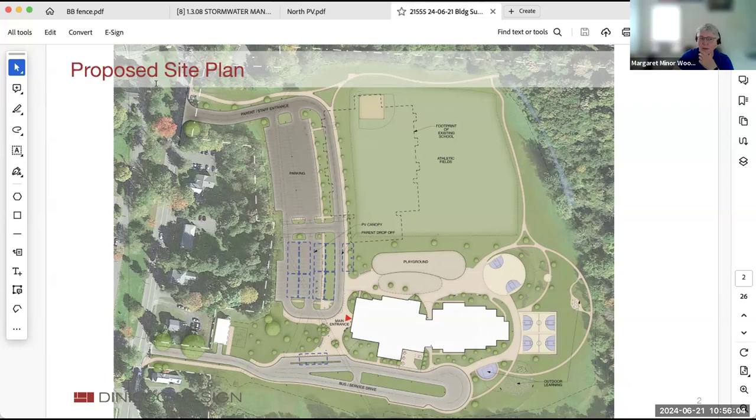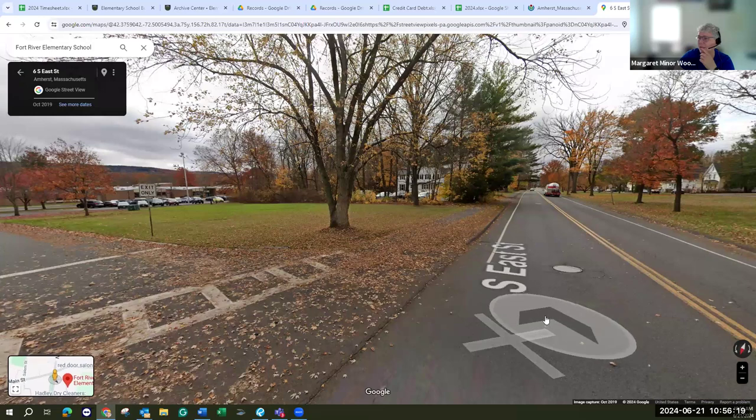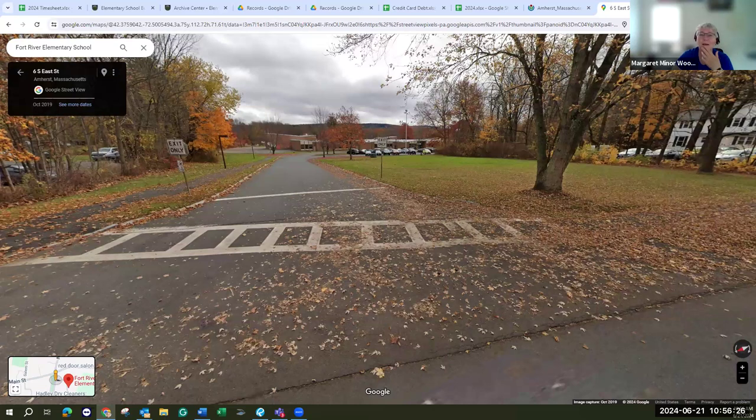So this is Margaret sharing the Google Maps. As Rupert says, it looks like, not that these are always completely up to date, the closest street light is here. So the entrance here is not particularly well lit, which kind of makes sense because it's previously been an exit, right? Not an entrance. Thanks, Margaret.